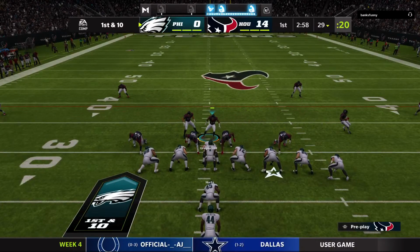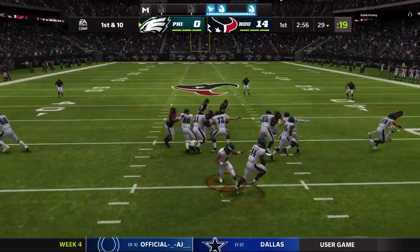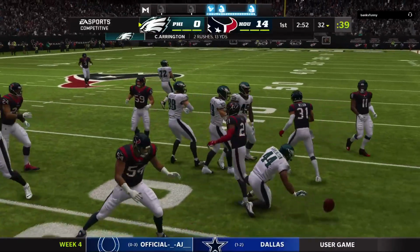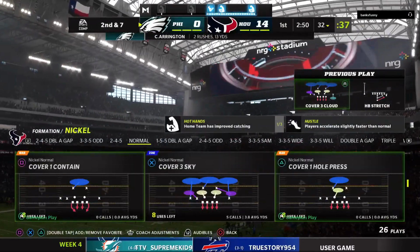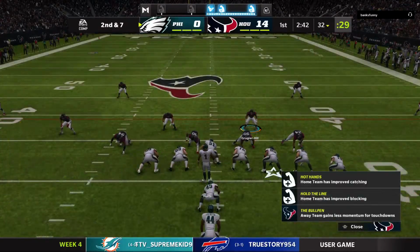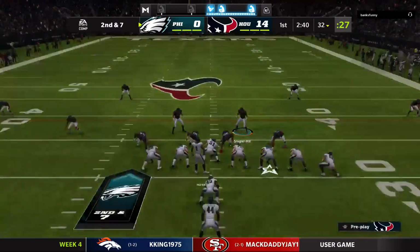Down double digits, and we talked about their game plan being both running and passing there. You're right. They're sticking to the game plan, getting the ground game going. A lot of football left to be played. He was brought down by Kamu Grugier-Hill. 3 yards on that last carry. Here's 2nd and 7.